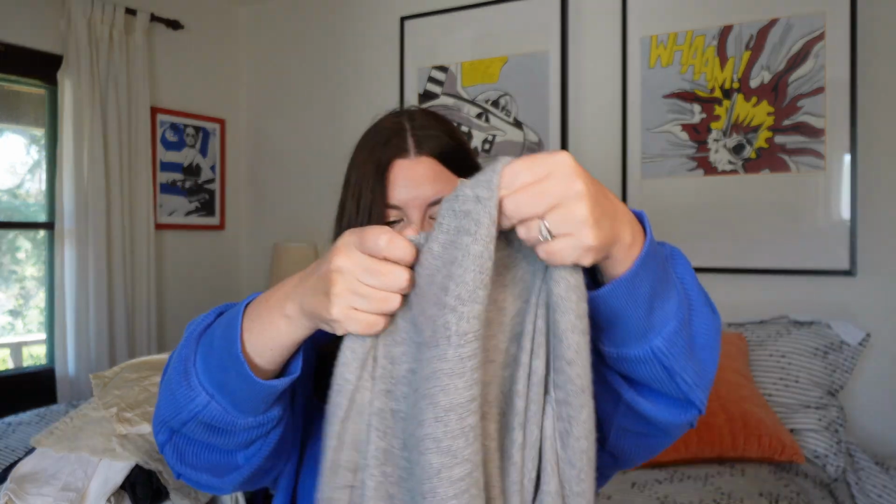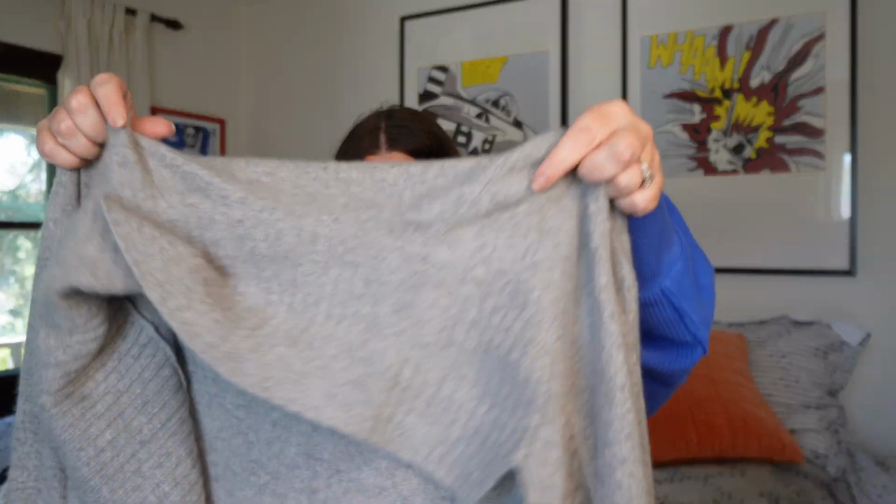And finally, oh my God, this was such a cool find. So I felt this, I knew immediately it was cashmere. And when I was pulling it out of the bin, it just kept coming, right? I thought initially this was a cardigan, and it's not, it's a robe. This is a cashmere robe. It's floor length. There's no tag in it.